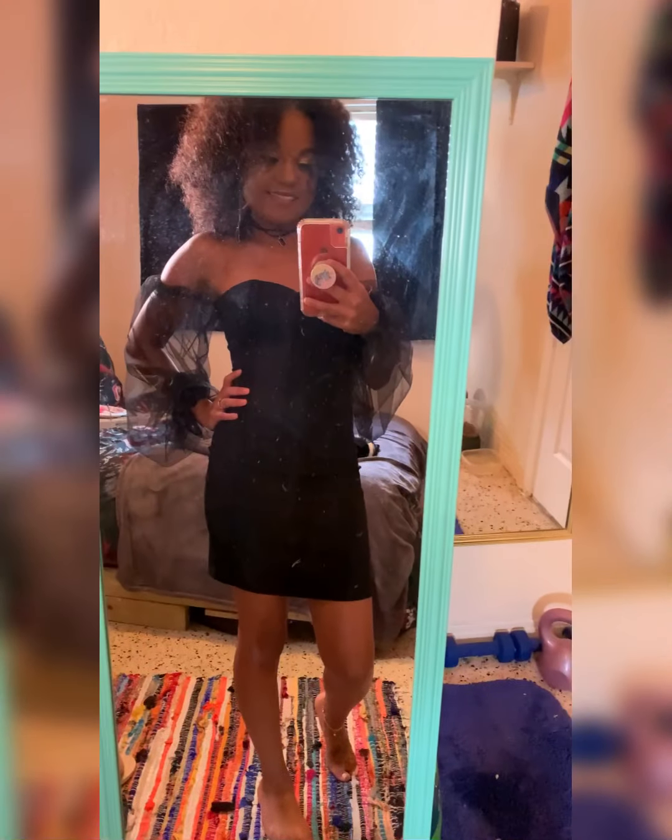Why do I save the best for last? Can we even handle it? I don't think you're ready. I don't think you're ready. Okay, I'm obsessed. Okay, so can we just have an honest girl moment? Woman to woman. I have really tiny boobs, and it's really hard for me to find dresses that make it look like my boobs are bigger than what they really are. And this dress, it did it for me.